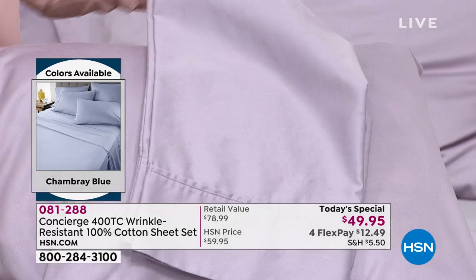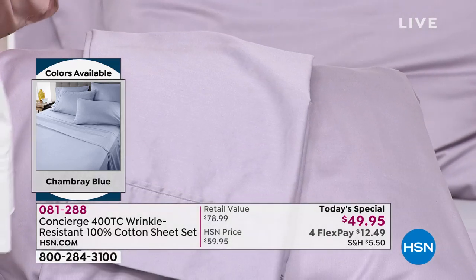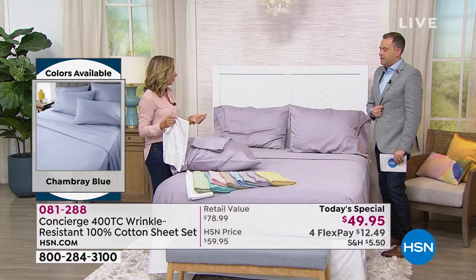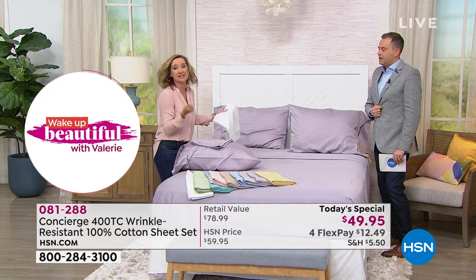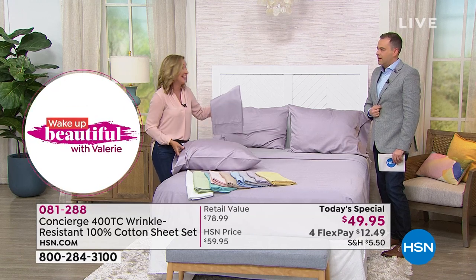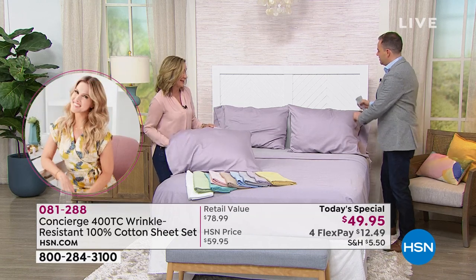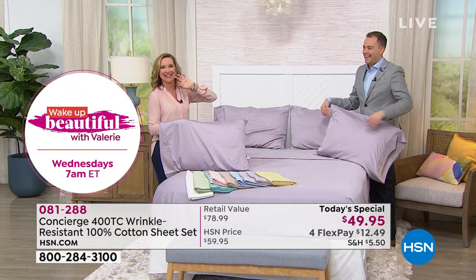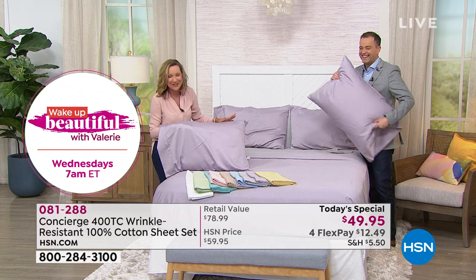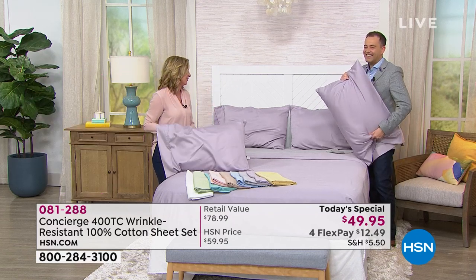So I will tell you, when I slept on these sheets, number one, I couldn't believe how silky they were. I even asked our team, how are these just so silky and soft? And then the other thing I love is the weight. But then when I laundered them and they came out of the dryer with less wrinkles, I said, these are perfect. These are definitely today's special worthy for our customers.